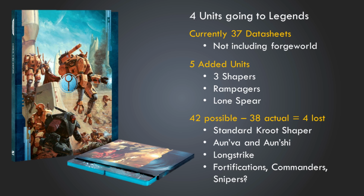Maybe they put marksmen and snipers in Legends, because again, that's another fine cast unit, and there's the issue of scale with the marksmen for sure. But then also kind of these issues that they've created by making drones tokens. You might also see things like tactical drone units being sunset because of that. All of those seem like they could be things that we see, but my guess is that the 4 units that we lose are just the Shaper and then the 3 characters, Unva, Unshi, and Longstrike. It just seems like that's probably the direction that they're going to go. That's where my money is, but only time will tell.